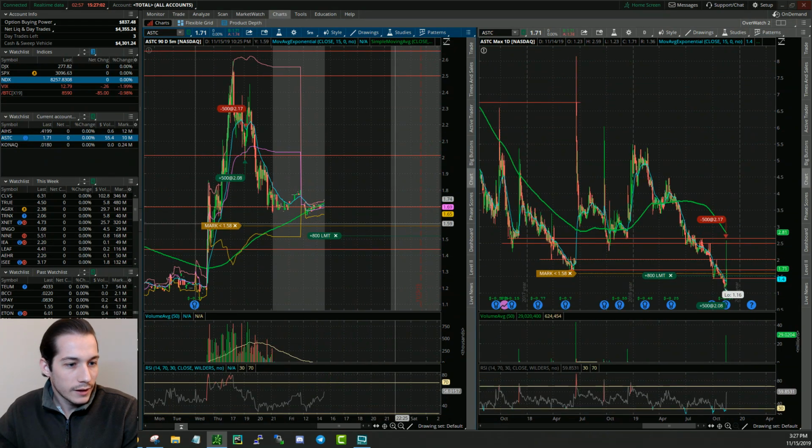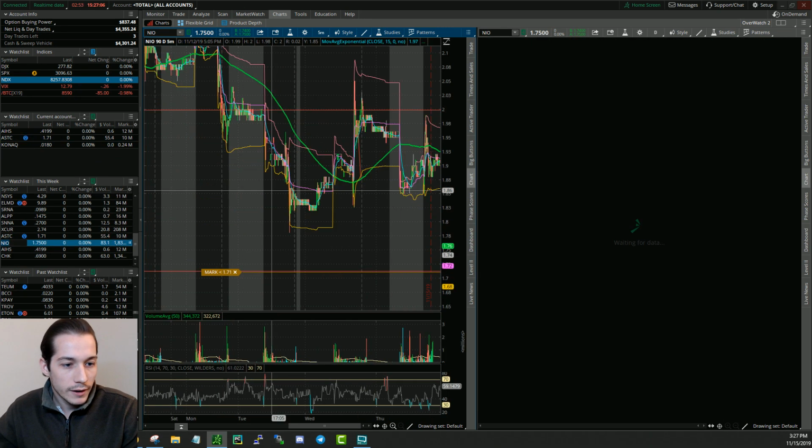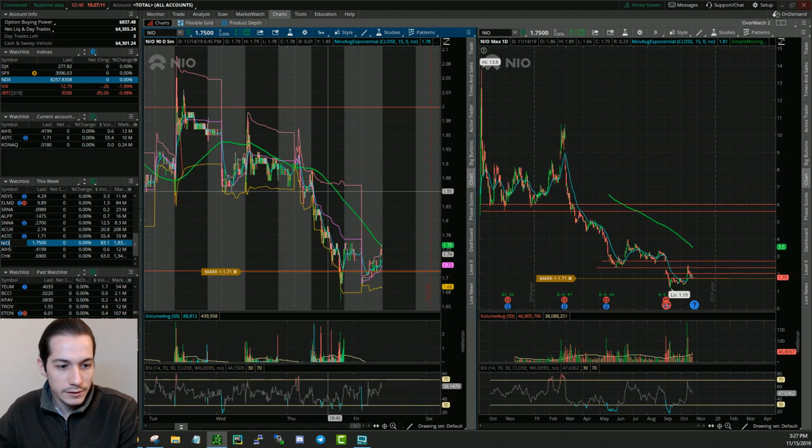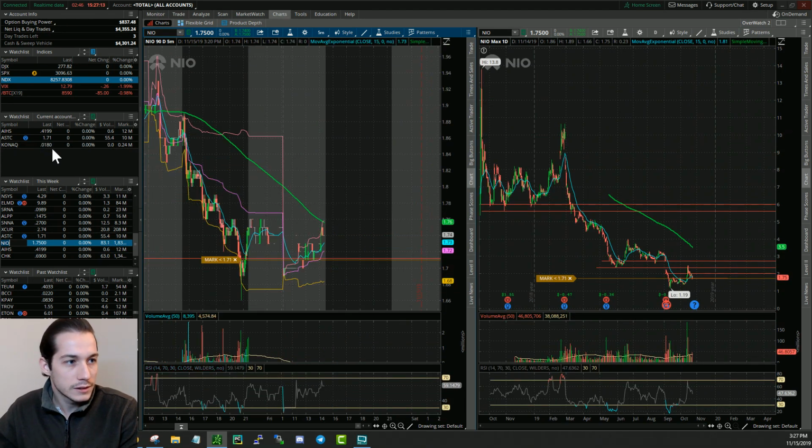There's a lot we are looking at. I really wish we could place one more limit order for NIO, this little slow mover I was talking about. I think it's a really interesting pick, but we'll see what we get. If we don't trade today, that's completely fine as well.